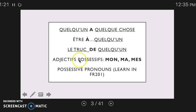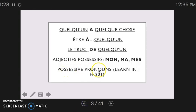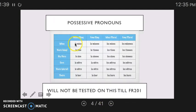We do have possessive adjectives in French, for example, mon, ma, which we talked about the other day, and we also have something called possessive pronouns, which we won't exactly learn until French 201, but I want to cover them here just in case you are curious. So again, pronouns would replace the noun. Notice how they all have le or la in front of them because they're replacing a noun, saying, well, that's mine, that's yours. Le sien, le nôtre, le vôtre, le leur. Again, these will be tested in French 201. So this is just a preview of what we would be tested on.